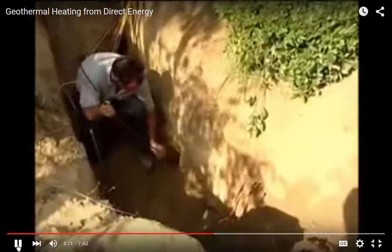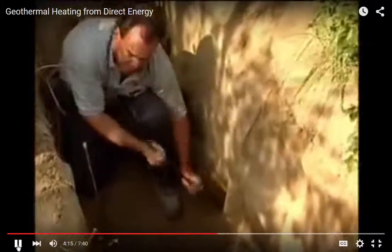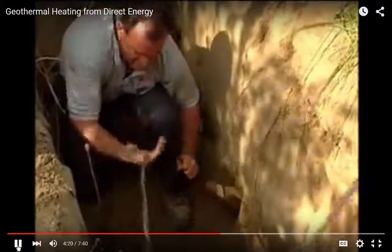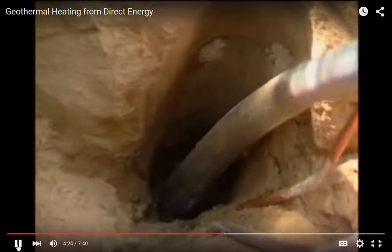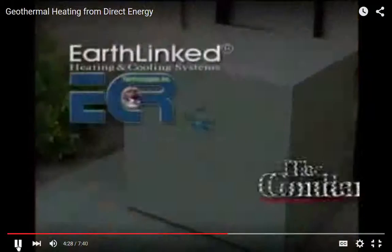That tubing has to be inserted into the earth, and it's essential that it makes contact with the earth for maximum heat transfer. In order to do that, after the loops are inserted in the hole, we grout that with a plasticized cement. That ensures that we have 100% contact around that loop for maximum heat transfer.